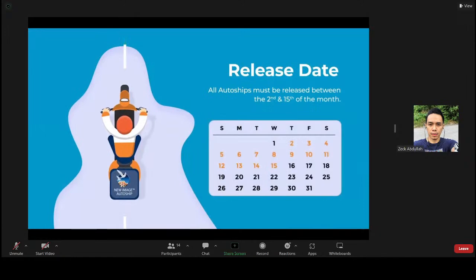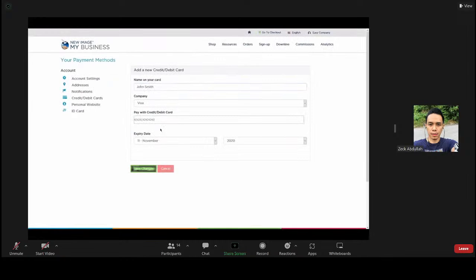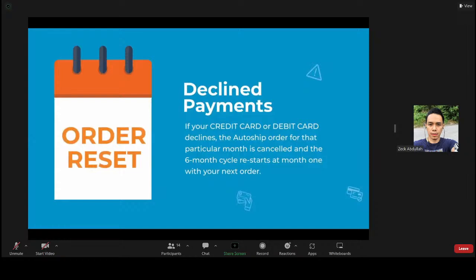Now, select your payment method from those on file. You must pay your auto ship orders with a Visa or MasterCard credit or debit card. It's easy to add a new card by clicking on Manage Credit Debit Card. It is your responsibility to ensure sufficient funds are available on your Visa or MasterCard credit or debit card at least 3 days prior to the processing of your autoship. If your credit card or debit card declines, the autoship order for that particular month is cancelled and the 6-month cycle restarts at month 1 with your next order.